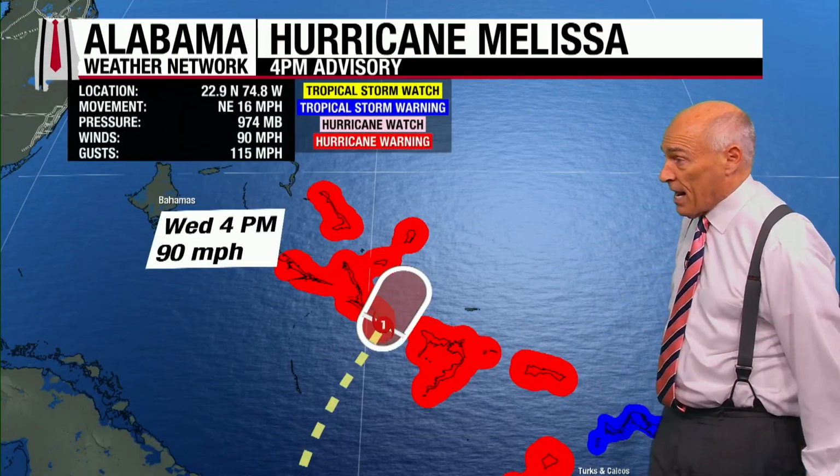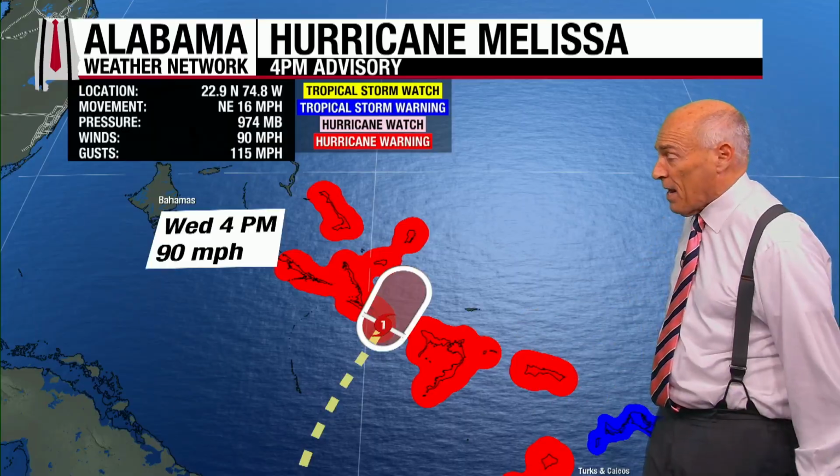So Melissa continues to weaken. It's moving away from Cuba, moving across the southeast Bahamas here. And notice the structure is much different than yesterday. We had that symmetrical eye. Well, today it's a much weaker system. Top winds are currently estimated at 90 miles an hour. I say estimated. That's actually measured by hurricane hunters.